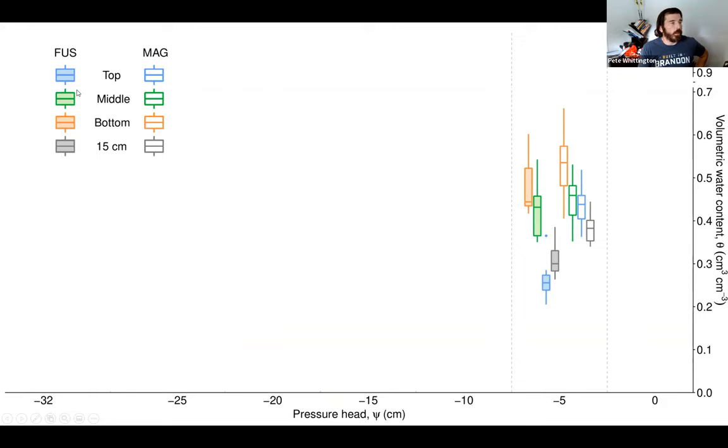And then, if you've ever mixed Play-Doh or paint together, you get that kind of brown, yucky, gray color. So that's all of them combined here together. And so we can see that at the saturated amount, so this would be equal to the porosity, we trend top, middle, bottom. But the water content then trends bottom greater than middle, greater than top, once we become unsaturated.